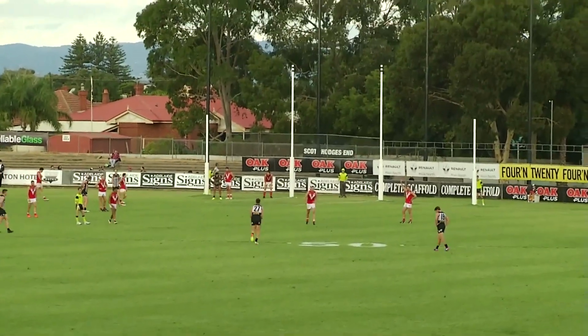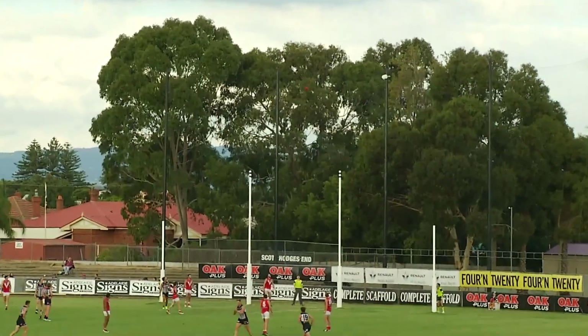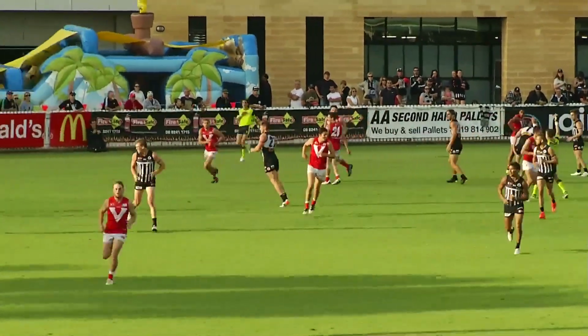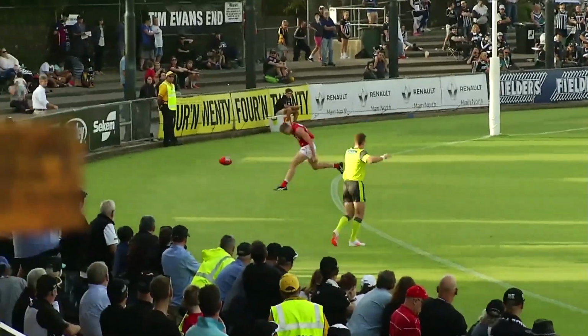Brett Eddie crosses the 50. That is a picture-perfect kick. 2 goals for the Spearhead. Has whistled a free kick though. It's going the way of Craig in that ruck contest. He hands it off. North Adelaide go across the face looking for Wilkie. Dangerous.